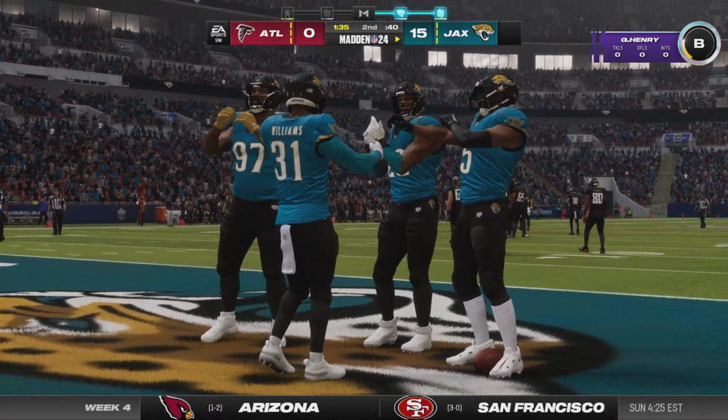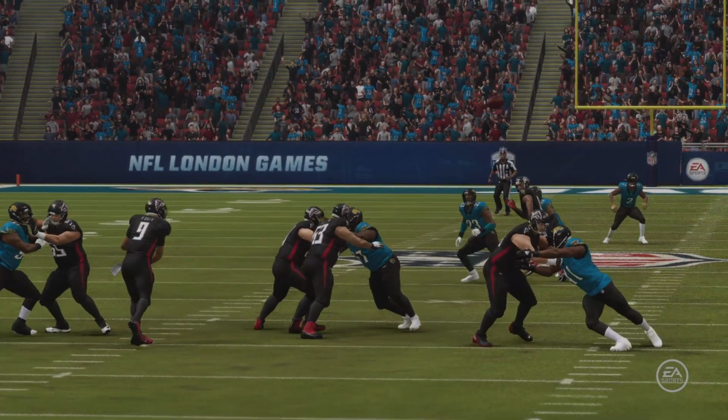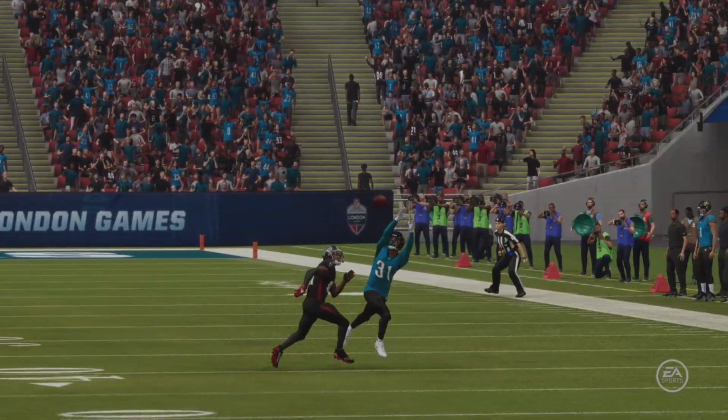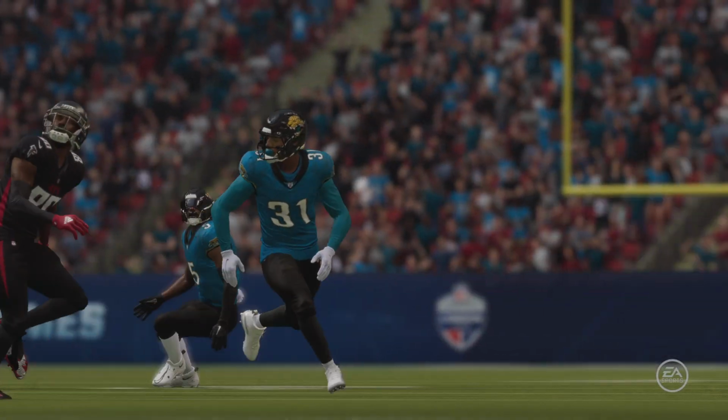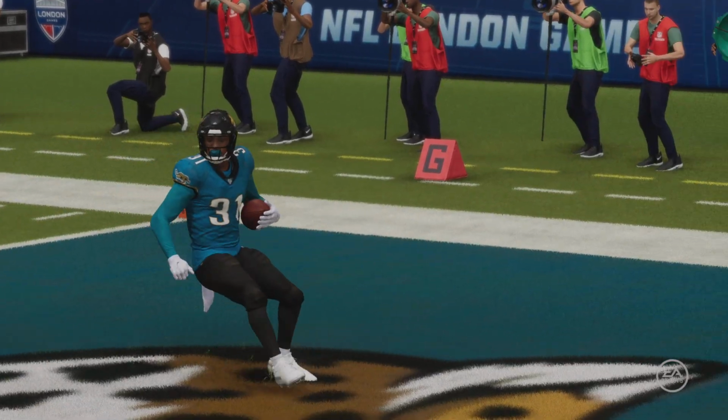And I think were they a nickel? Did they have an extra DB out there? Yeah, Brandon, I think they were in standard nickel, not the Buffalo, as teams like to call it, meaning 3 safeties for big nickel. They just want to take away the quarterback's throwing lanes, and that's exactly what they did, and came through with a big-time pick six.